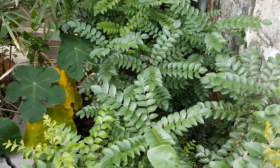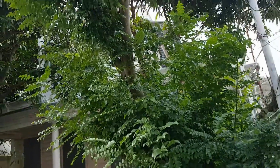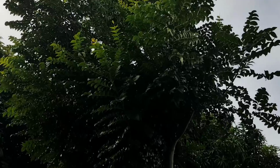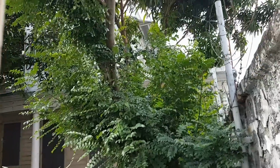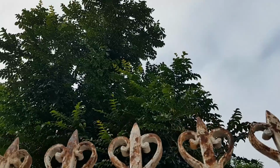Okay, this looks very much like a curry tree plant, but it can't possibly be because they don't grow that big, do they? I'm gonna have to try to sniff a leaf. That's a massive tree. Update, I sniffed a leaf and that is a curry leaf tree. It's huge.